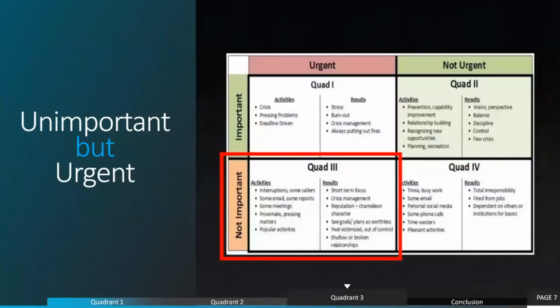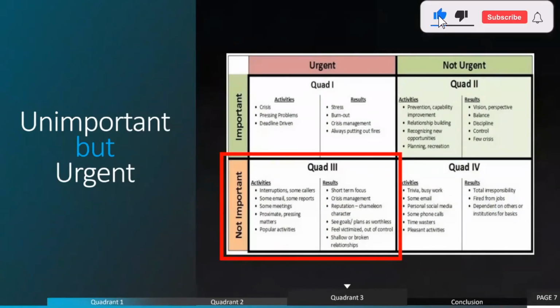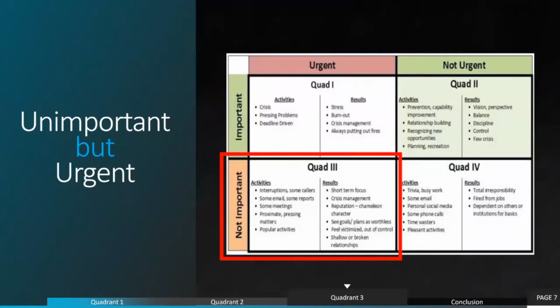So the third quadrant stands for the unimportant but urgent tasks. Naturally, humans have this tendency to focus on these tasks, the unimportant but urgent tasks. Maybe it's because these are the tasks that are very easy to execute. These tasks are usually in the form of interruptions or distractions.